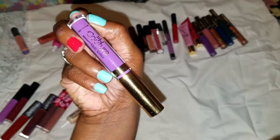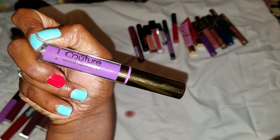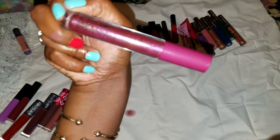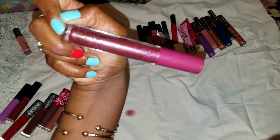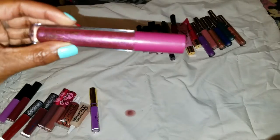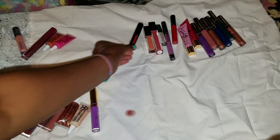I have a Lip Culture waterproof liquid lipstick. I like this purple and I am definitely keeping it. This is a LA Colors High Shine Shea Butter lip gloss. I hate the smell of this. Maybe other people like the smell, but I just can't stand it. It tends to give me a headache, so I'm definitely getting rid of that.